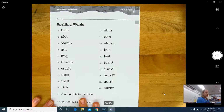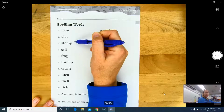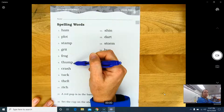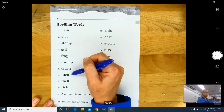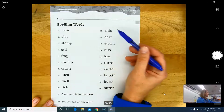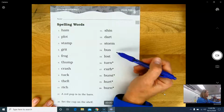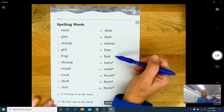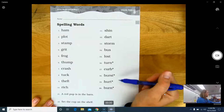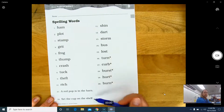Okay, so let's read through these words. Echo after me. Ham, plot, stamp, grit, frog, thump, crash, tuck, theft, rich, shin, dart, storm, bus, lost, turn, curb, burst, hurt, and burn.